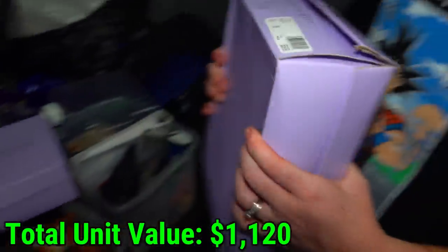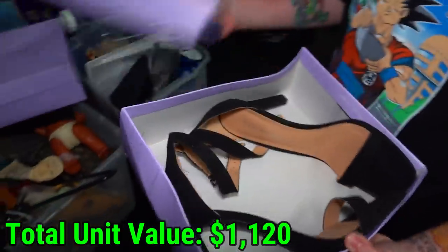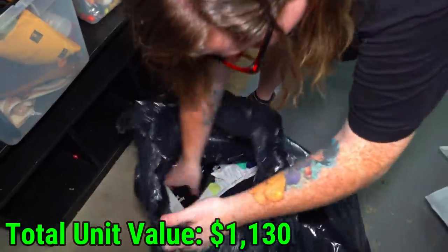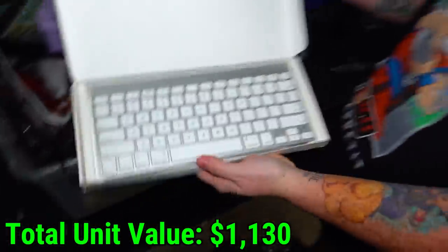Hey, this is the same thing. $60. Another pair of heels. Check the bottom. Yeah, those have been worn a couple times, but still in good condition. Definitely. Set those here. And let's see what else is in here. Hey, is this an Apple keyboard? It looks like it, doesn't it? Yeah, it definitely looks like an Apple keyboard.